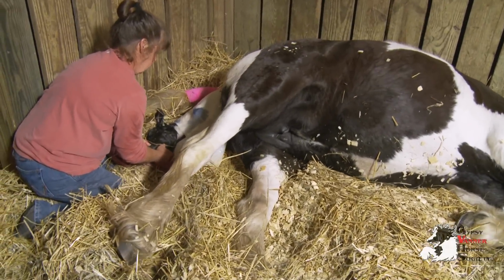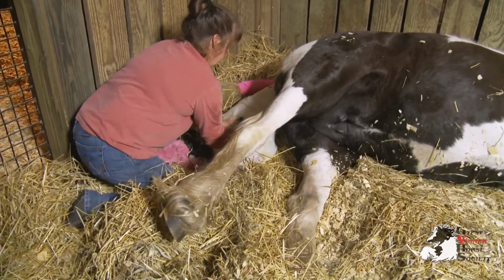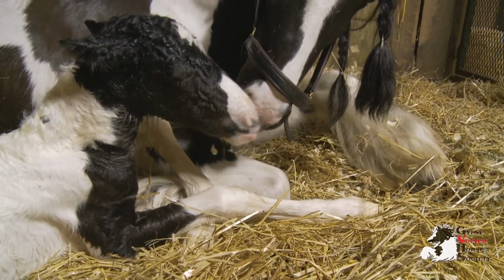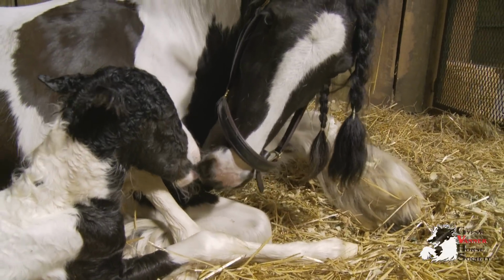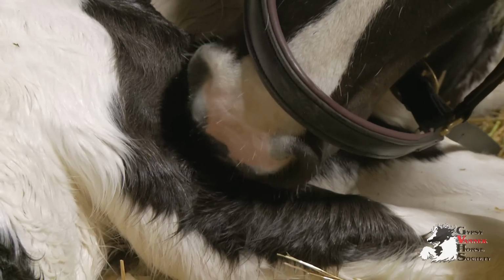Perhaps years of planning, 11 months of pregnancy, and hours of watched labor become this one miraculous moment. The birth of a new foal. And nature takes over.